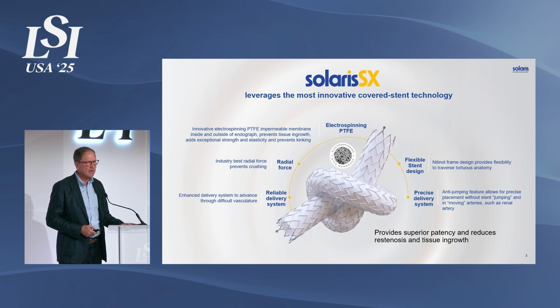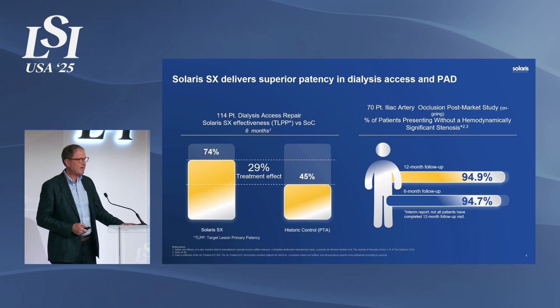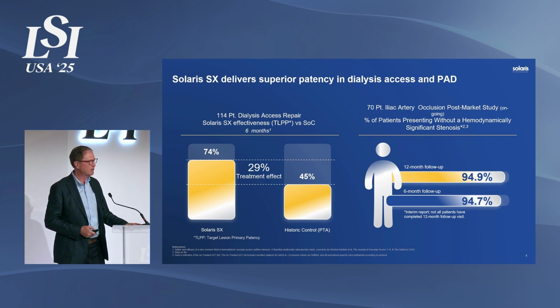Dialysis access, if you don't know, is a very challenging patient set. They're very end-stage renal disease. They're very sick. They'll get their grafts placed. Those grafts will fail, whether it's an AV fistula or an AV graft. When they fail, they need to be repaired.